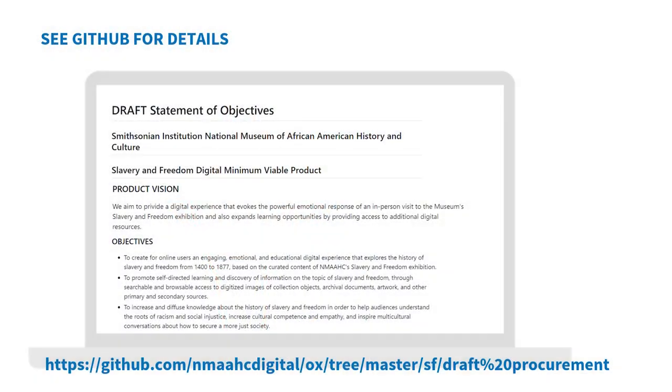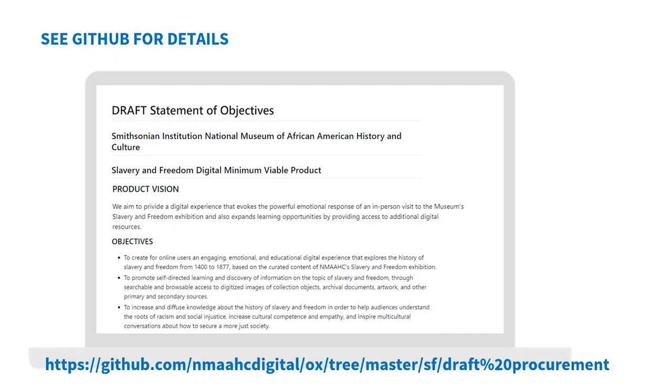So this RFP is not out on the street. It'll probably go out on the street next week. At that point, I will bow out, because my hypothesis has to do with before it's on the street. But it's really exciting to see a product vision that says we aim to provide a digital experience that evokes the powerful emotional response of an in-person visit to the Museum of Slavery and Freedom exhibition, and also that expands learning opportunities by providing access to additional digital resources.